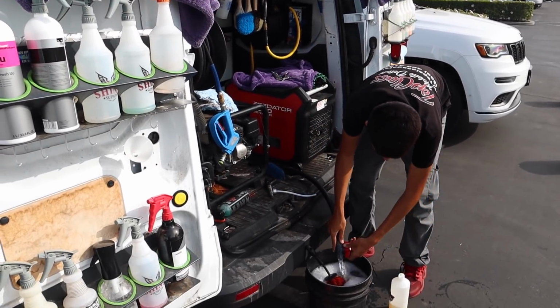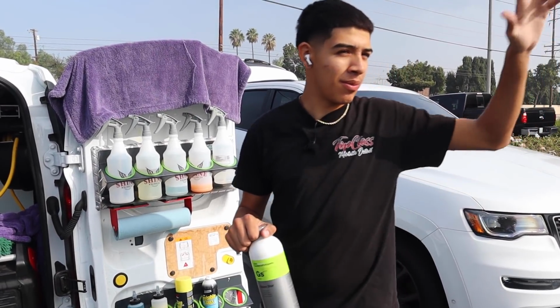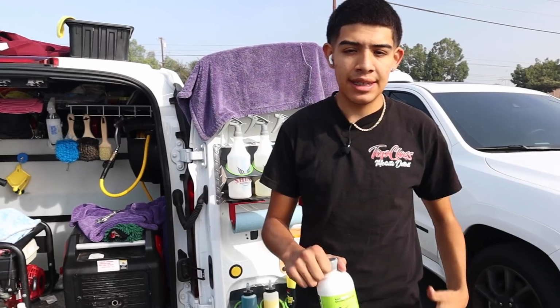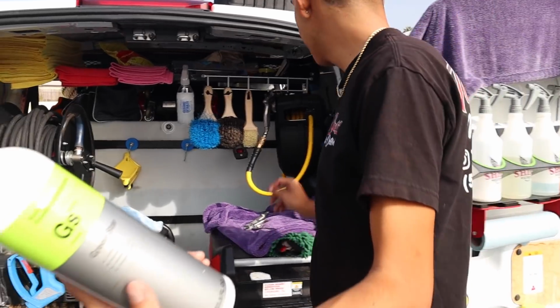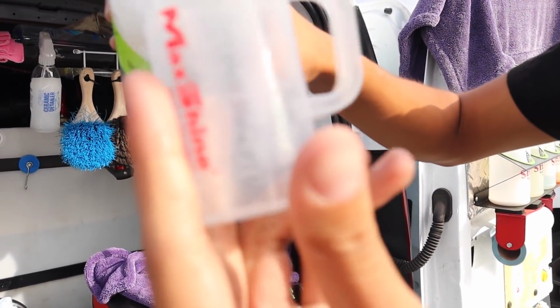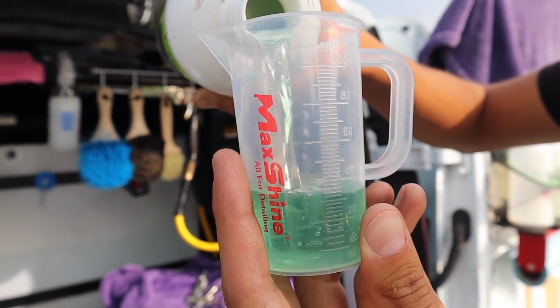What are you gonna start on next, James? The outside right now. I get a lot of people that ask me how I make my pre-rinse for the foam bath, when I let it sit on there and get all the dirt off. So what I do is I take Koch Chemie Green Star and I take a little measuring cup. For this specifically, I'm gonna fill it up to about 40 mLs. That's gonna be a little bit over an ounce.